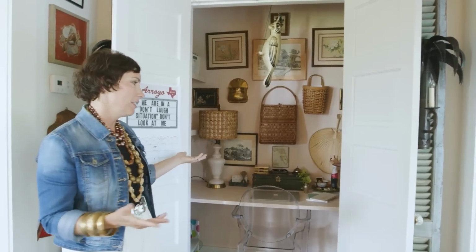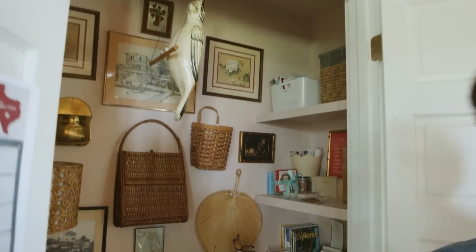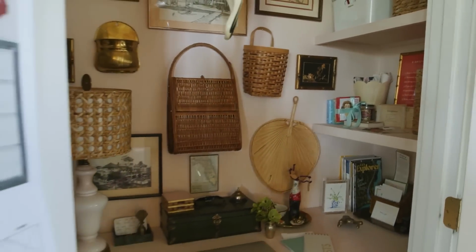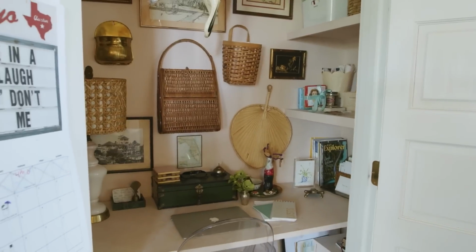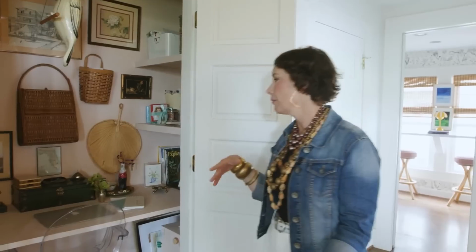So this is again, I'm a big fan of things being functional and beautiful. This is the work spot area, but it also has my sewing machine and crafts and glue guns and all the things, and a printer and everything. So I love that it can be pretty too.